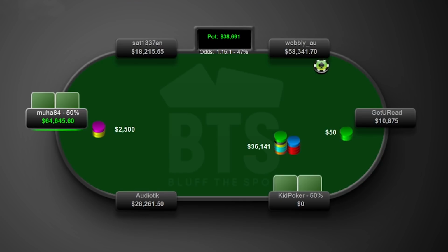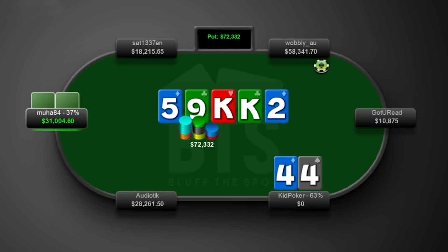But why ship all in? I mean, you're risking $36,000 and there's 2.5 plus your 1K plus the 50 in the pot, right? You're risking way too much. Why don't you make it something like 6,000? And then if you're bluffing, you can still fold. So yeah, quite confusing here. I have no idea what they have. Didn't expect that hand. Pocket 4s against ace-jack. Okay.